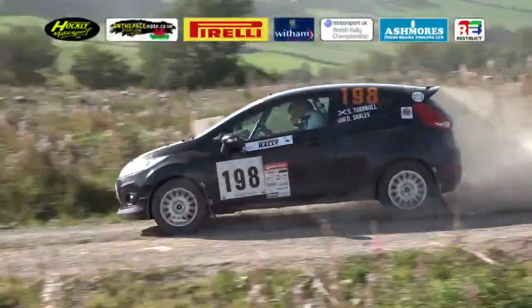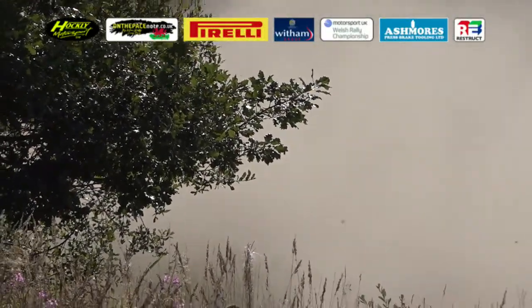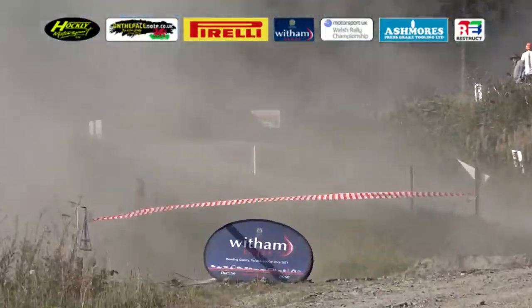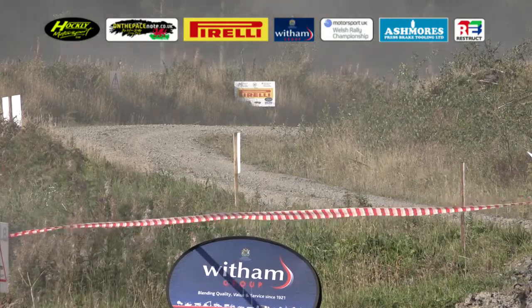Nicely done. That was car 198 dancing the little Fiesta through. Sounds on song, doesn't it? Lovely engine note to that car.